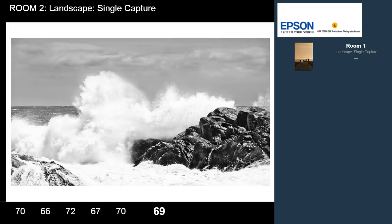I think just the presentation. I feel like the tonal range is missing in a lot, especially in the highlights. It's a very contrasty image, and maybe a little more control throughout the tonal range may help us see into the image a little bit better. Thank you very much, Adam. Next print, please.